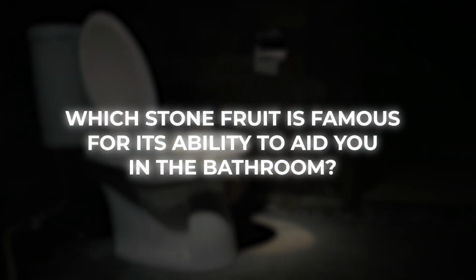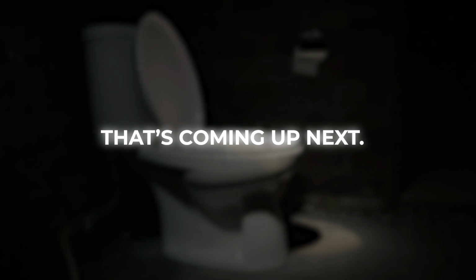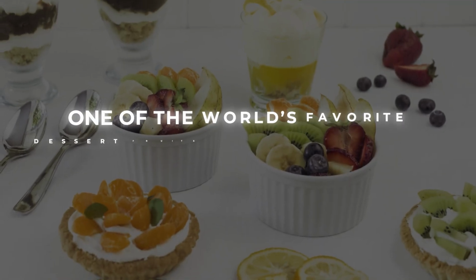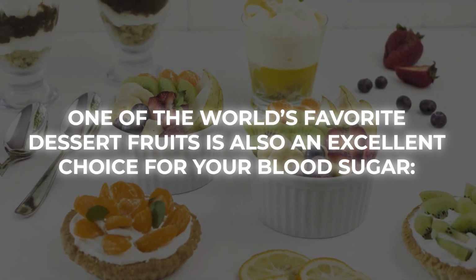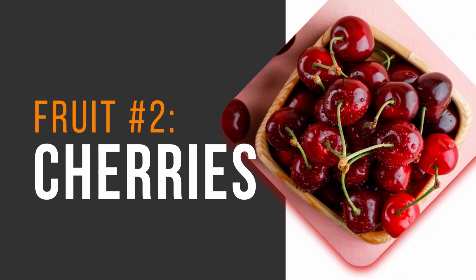Which stone fruit is famous for its ability to aid you in the bathroom? That's coming up next. First, one of the world's favorite dessert fruits is also an excellent choice for your blood sugar. Fruit number 2, cherries.